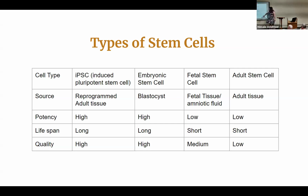We have fetal stem cells. So these can be from fetal tissue, which is icky and gross, but it can also be from amniotic fluid. And that's mostly what fetal stem cells are from now. I don't actually know any uses or past use of fetal tissue, but in theory, it could have been used and probably has been for something. I really don't know. But these have pretty low potency. They have really short lifespan and they kind of have medium quality. They're not incredibly amazing. They're mostly used for some types of blood therapies. Like you can get blood from the placenta and then use that as a kind of stem cell therapy.